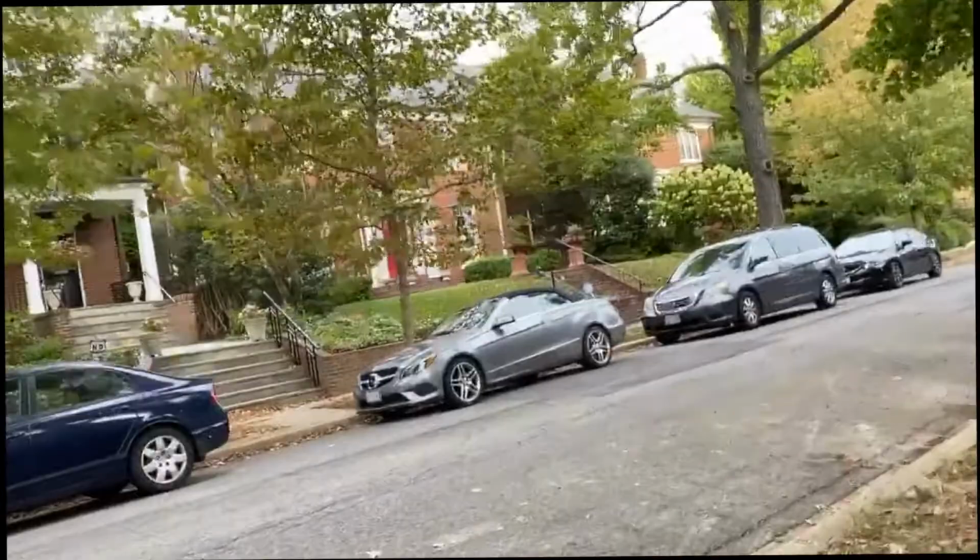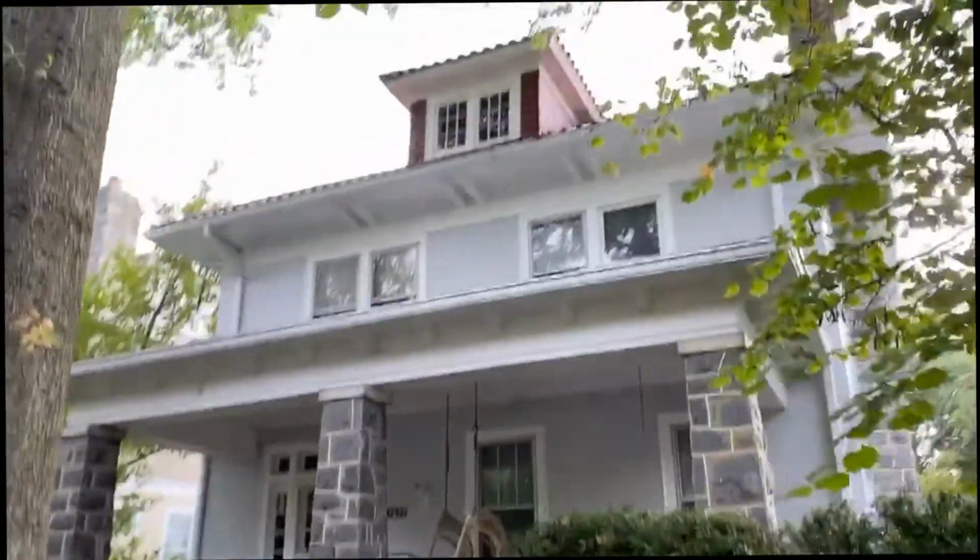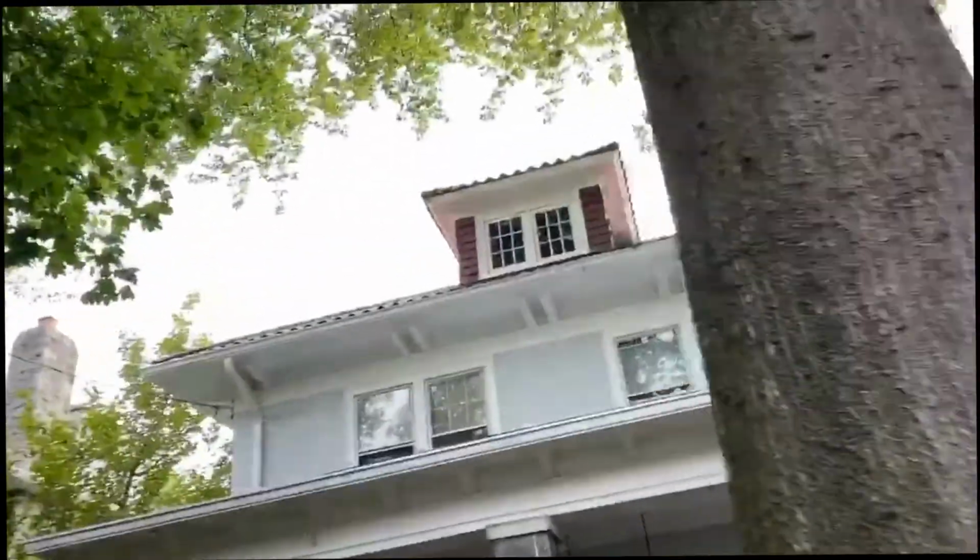So back in this neighborhood, your houses are running about, this house here, for example, is probably about 2 million, 2.2. $2 million houses back here. 1.5 to 2 million.